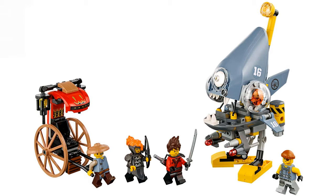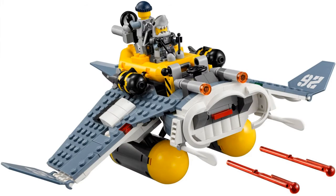Number 16 is another set I own, and I actually did a review of it recently. I released it on Monday, and you can check it out. It's the Manta Ray Bomber. I think this set is a very nice set. It's kind of resembling a whale. You get some spring-loaded shooters, and you can see it's kind of a boat on the top.